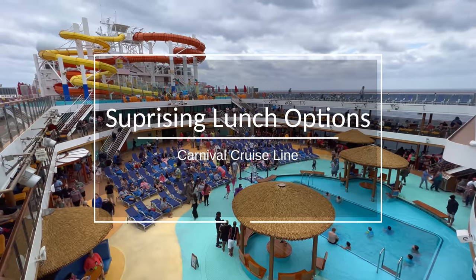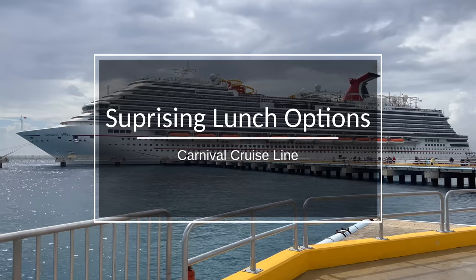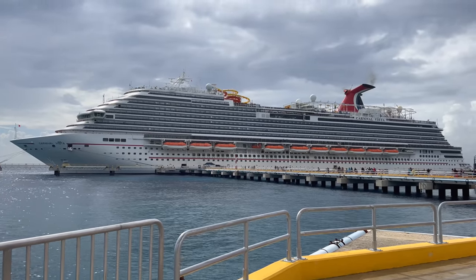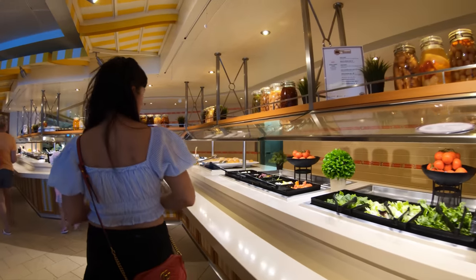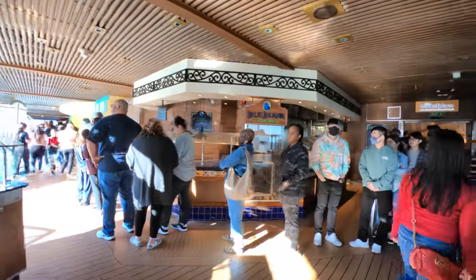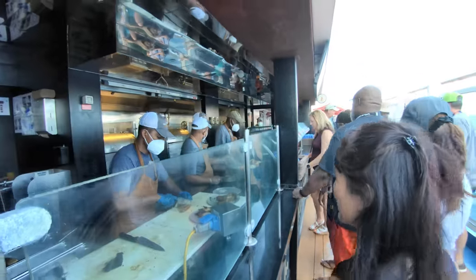Hello, everybody. We tried out three extra surprising lunch options during our March 2022 cruise aboard the Carnival Vista. They were unexpected because for lunch, Carnival already offers a buffet, Guy's Burger Joint, Blue Iguana, and on non-port days, the Sea Day Brunch, plus Big and Anchor Barbecue.